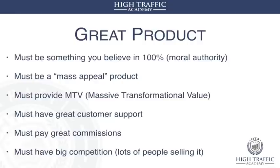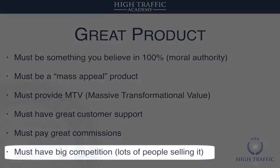If I'm going to promote somebody else's product, I'm going to look for a product that already has huge competition, okay? A lot of people selling it. Why? Let me ask you this, Mark. Does it make sense for me to take my money and drive traffic to a product that I don't know if it's going to convert or not? It doesn't, and that made sense as soon as you said it. Kind of just clicked in my head.